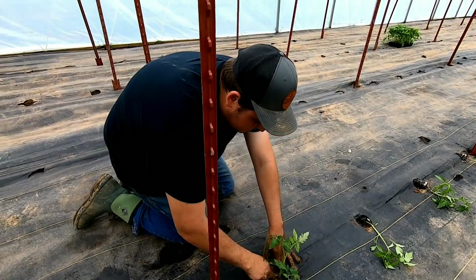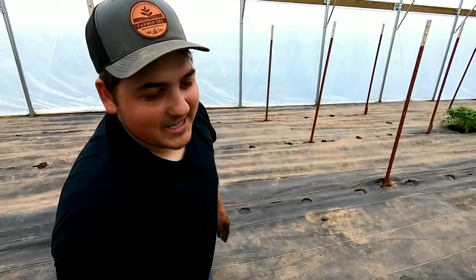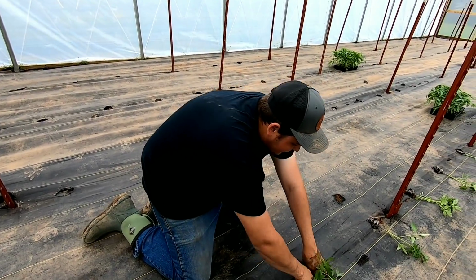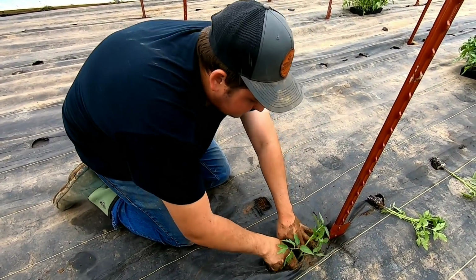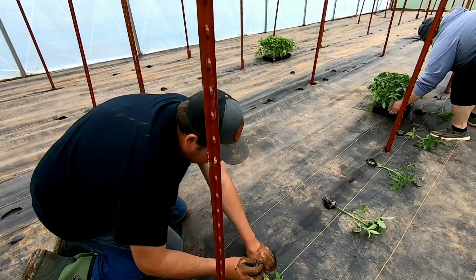So is there a reason why you put them in the middle of the high tunnel? I'm a little OCD, so 3 rows and 3 rows, because we have 7 rows total here. Uniformity, you know, it doesn't matter though. The first year I planted tomatoes, I mixed them up, and there's Carolina Golds everywhere.